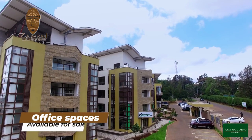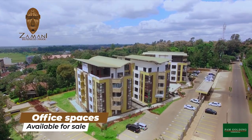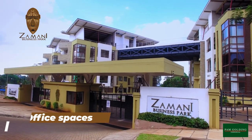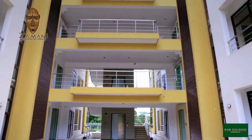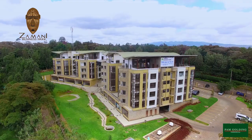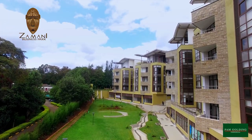Zamani Business Park is the ultimate business location in Karen, with an ultra-modern business park situated in a serene environment. Zamani Business Park has a state-of-the-art working and shopping atmosphere, incorporating the latest building technology with unrivaled attention to the preservation of the natural environment.